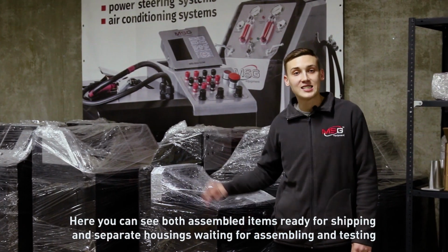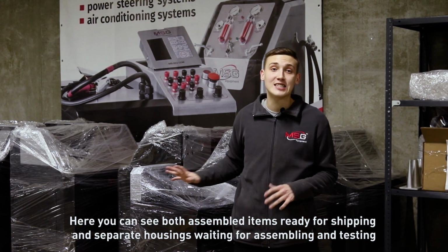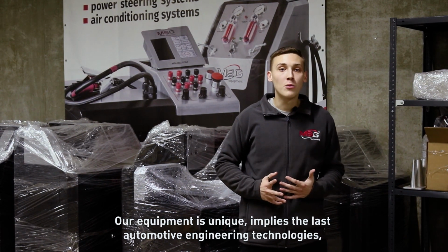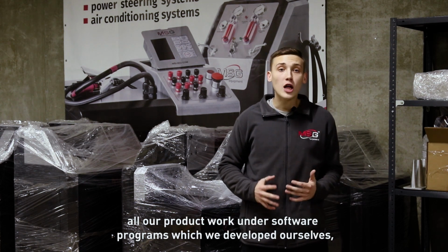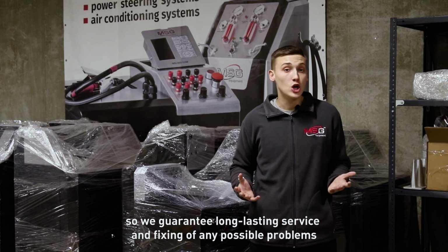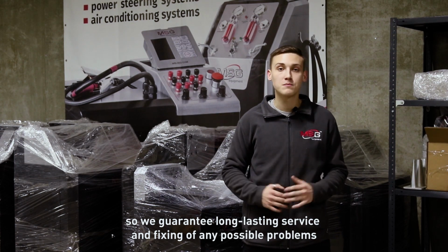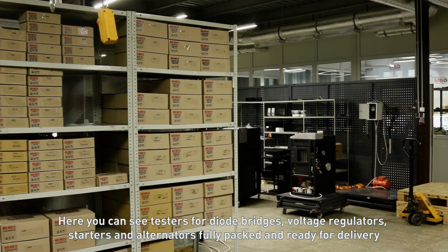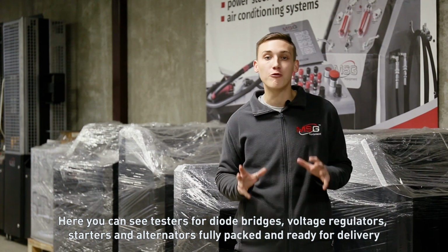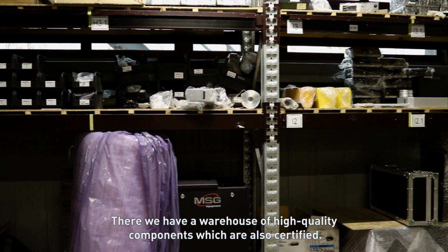Here you can see both assembled items ready for shipping and separate housing waiting for assembling and testing. Our equipment is unique, implies the latest automotive engineering technologies. All our products work under software programs which we develop ourselves, so we guarantee long-lasting service and fixing of any possible problems. Here you can see testers for diode bridges, voltage regulators, starters and alternators, fully packed and ready for delivery. There we have a warehouse of high-quality components, which are also certified.